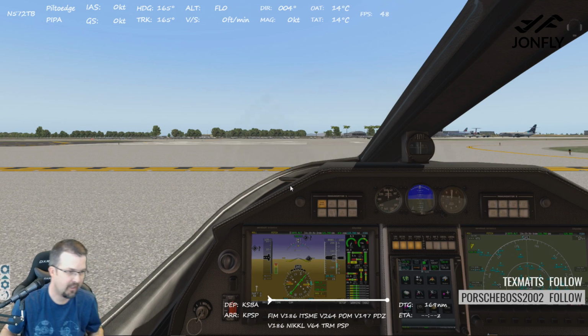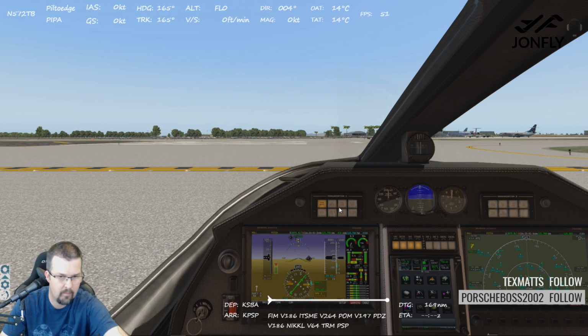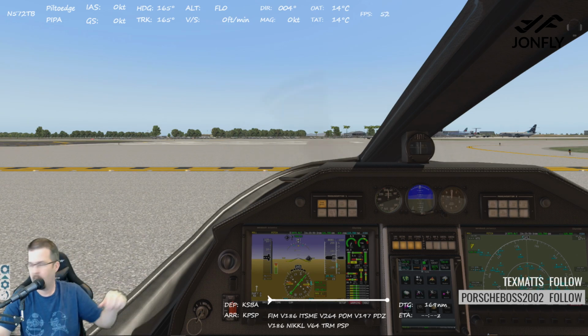Santa Barbara Ground, Gravium 176 X-ray Delta is at the east ramp, ready for taxi. Gravium 17 X-ray Delta, Santa Barbara Ground, runway 25 left, taxi to Bravo Alpha Golf.